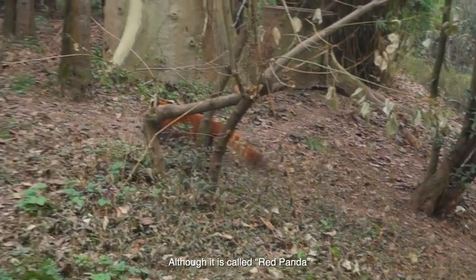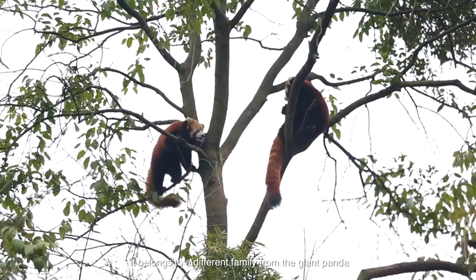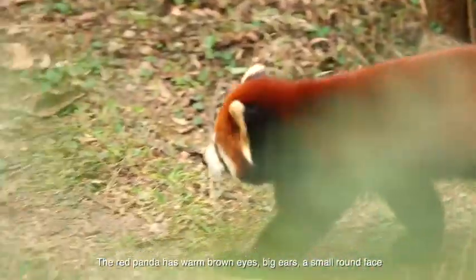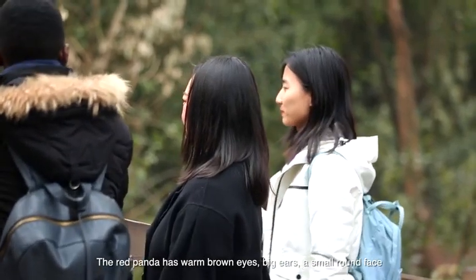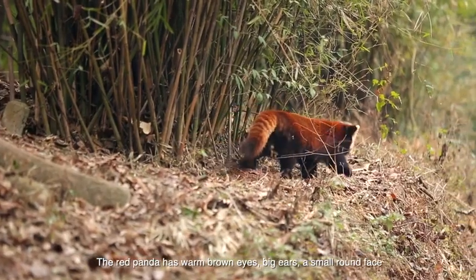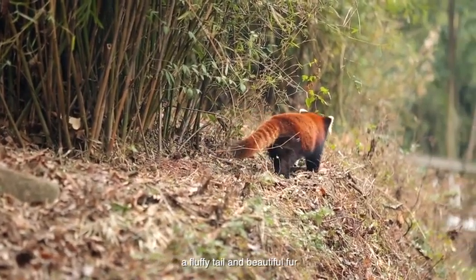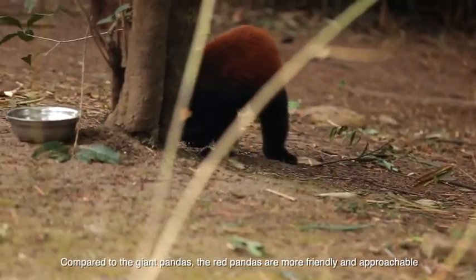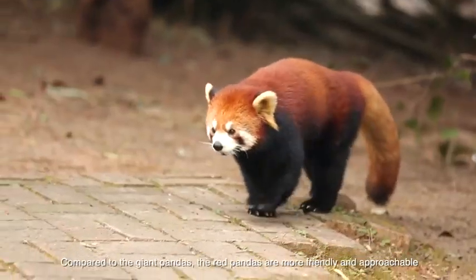Although it is called red panda, it belongs to a different family from the giant panda. The red panda has warm brown eyes, big ears, a small round face, a fluffy tail, and beautiful fur. Compared to the giant pandas, the red pandas are more friendly and approachable.